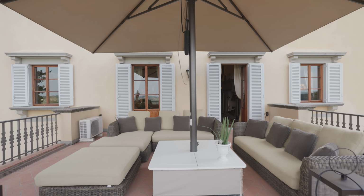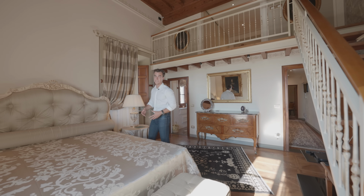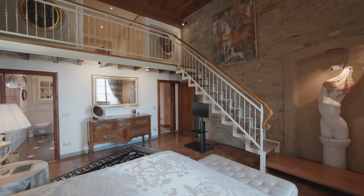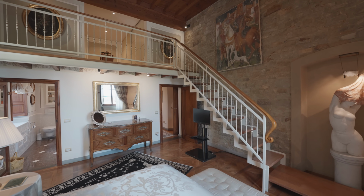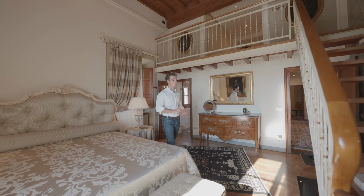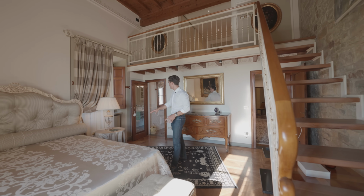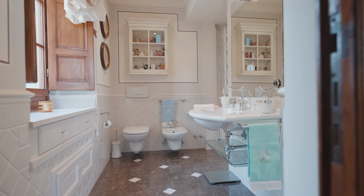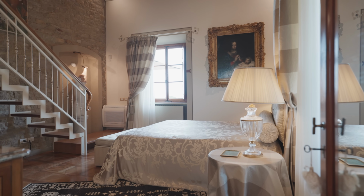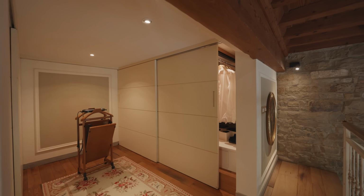Through the sitting space on one corner, we access the master bedroom of the villa. It is beautiful with double height ceilings. This wall right here has some stunning exposed stone. It has the bed. Over here we have the ensuite bathroom, and through the mezzanine level we have a walk-in wardrobe.